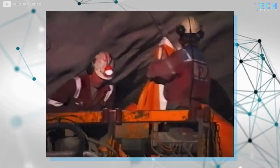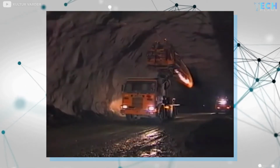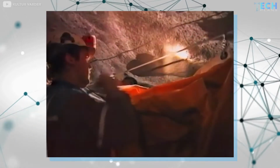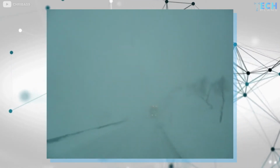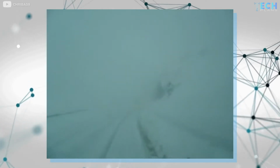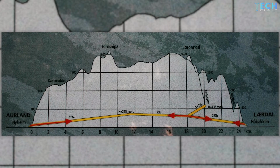Here are some important historical facts about Laerdal that you should know. Although the project was commissioned in 1992, the construction of the Laerdal tunnel started in 1995 in response to the challenges travellers faced when travelling between Oslo and Bergen, especially during winter. Driving over icy mountains was hazardous, so the need for a tunnel passing underneath the mountains was necessary. The tunnel was completed and opened in 2000, 5 years after the construction work began.